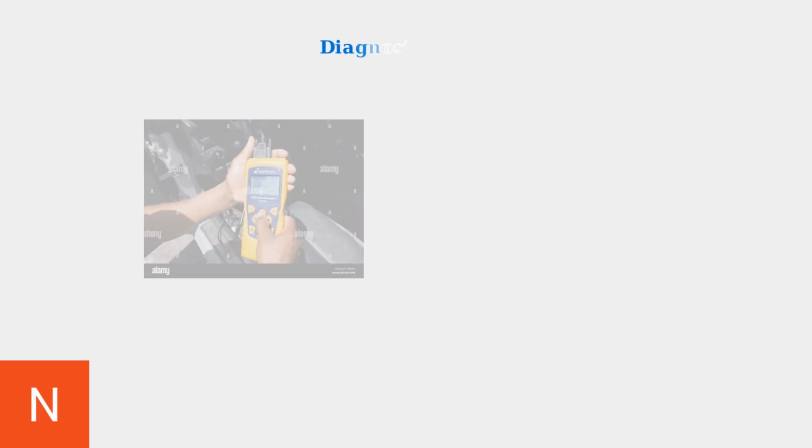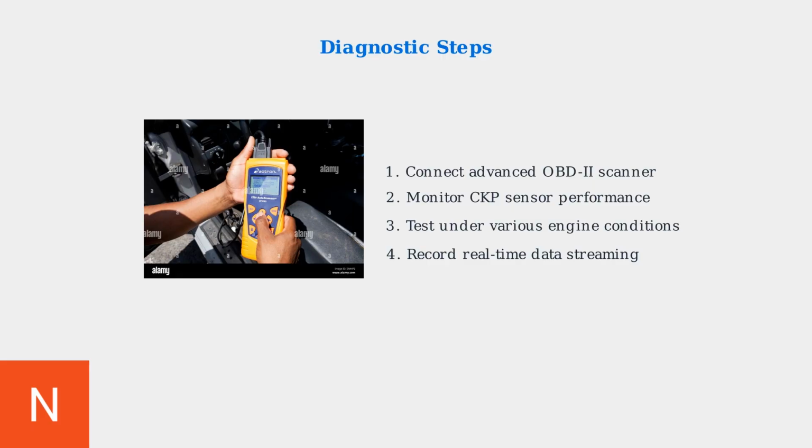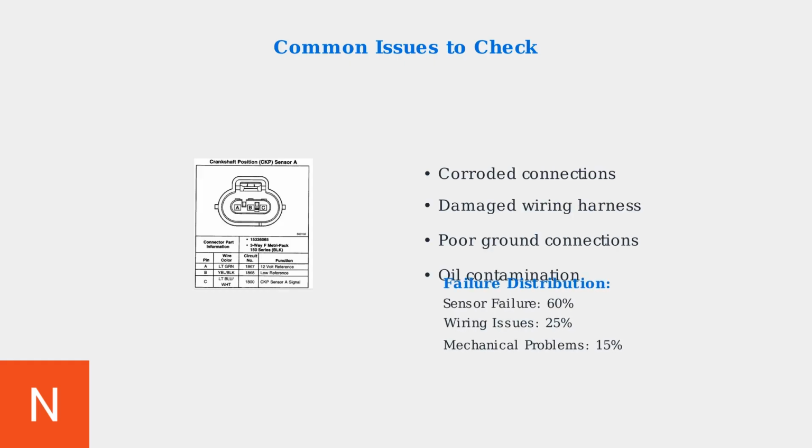This critical sensor failure requires immediate attention to prevent engine damage and ensure proper vehicle operation. Effective diagnosis of the P0335 code requires a comprehensive approach, starting with advanced OBD2 scanning tools. Next, systematically check for the most common failure points, including wiring harnesses, connections, and ground circuits.